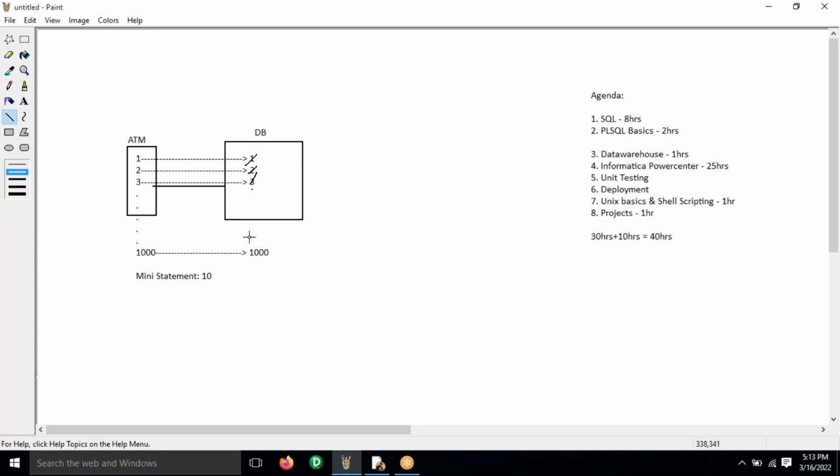So even though the user has made 1000 transactions in a day, this database contains how many transaction records in total? Only the last 10, because the database is designed to maintain only the last 10 records, not all the transaction records. So why is the database designed like that? Why can't we maintain all the transaction records in this database?